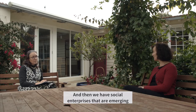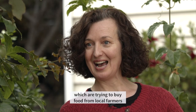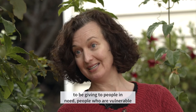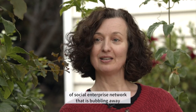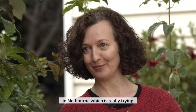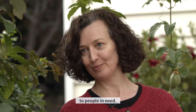And then we have social enterprises that are emerging, which are trying to buy food from local farmers to be giving to people in need, people who are vulnerable as well. So we've got the most amazing social enterprise network that is bubbling away in Melbourne at the moment, which is really trying to make sure they're still getting locally produced food to people in need.